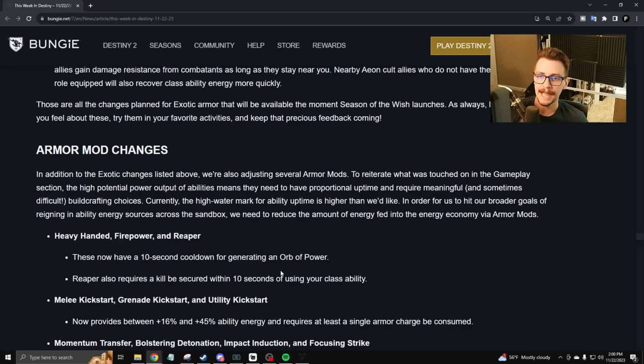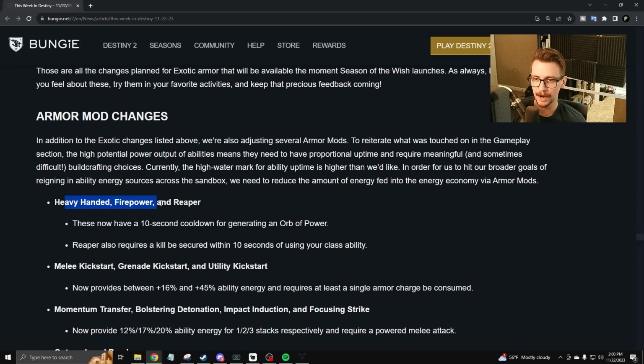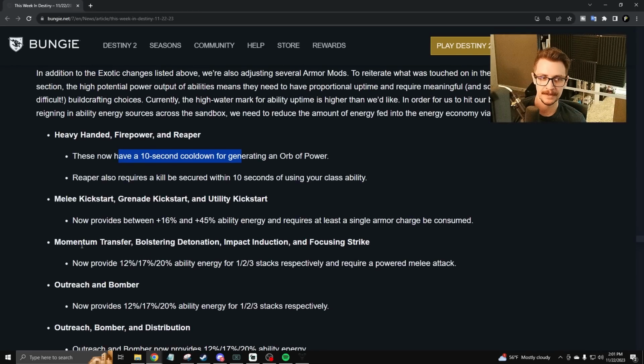Oh boy. Heavy-handed, very popular. Firepower and Reaper. These now have a 10-second cooldown for generating an orb of power. That makes sense. Reaper also requires a kill to be secured within 10 seconds of using your class ability. I get it. Melee Kickstart, Grenade Kickstart, and Utility Kickstart now provides between 16% and 45% ability energy and requires at least a single armor charge to be consumed.